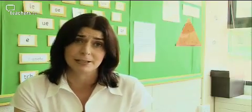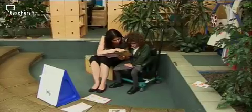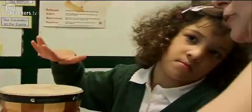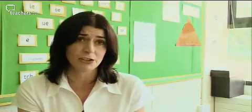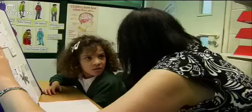Children with special educational needs, their achievements need to be recognised and celebrated. They might not be in line with national expectations, but the P scales provide that measure that you can say, well, we've moved from a P5 to a P6, and as a teacher, I think that's really rewarding.